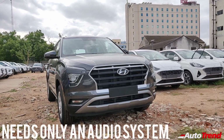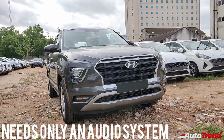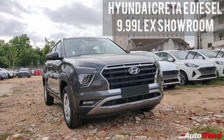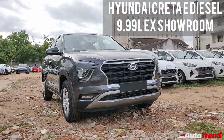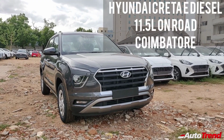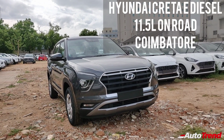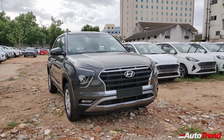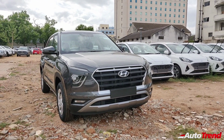In fact, all you need to do is fit an aftermarket touchscreen system with reverse parking camera in order to complete the package. So the pricing is on the screen for you to check out this entry-level E diesel variant with an on-road price of around 11.5 lakhs. This is the most value for money and most affordable variant of the new Hyundai Creta. So that was a detailed review of the new Hyundai Creta entry-level E diesel variant.